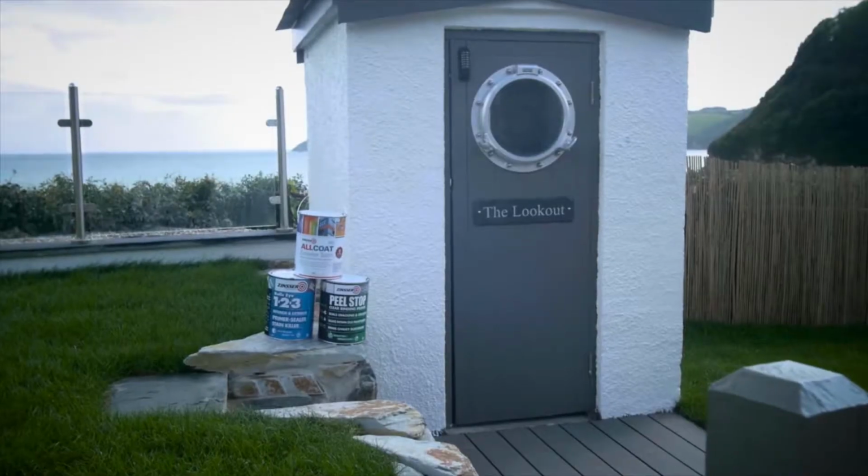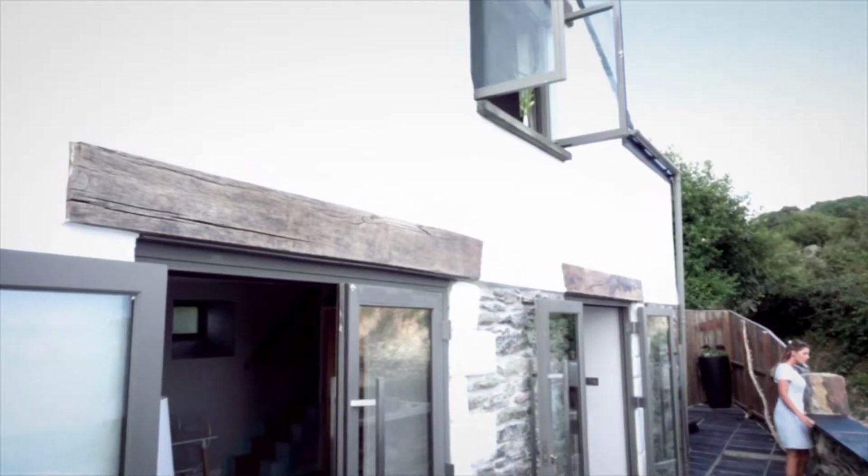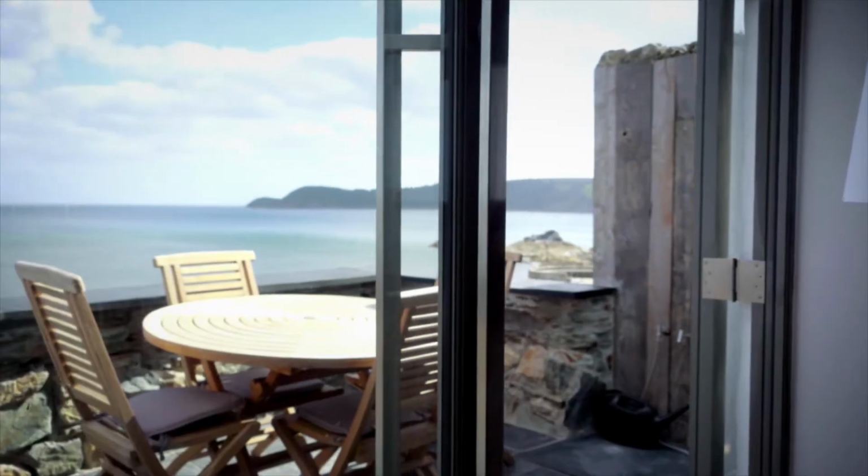I found the paint quite easy to apply actually. I was pleasantly surprised because obviously I'm not a professional decorator, so I was a bit concerned. But as soon as I read the back and saw how to do it, because obviously there's a process you've got to follow, it was easy.